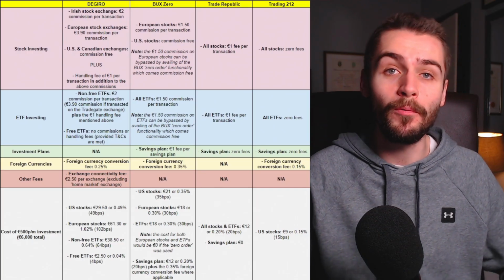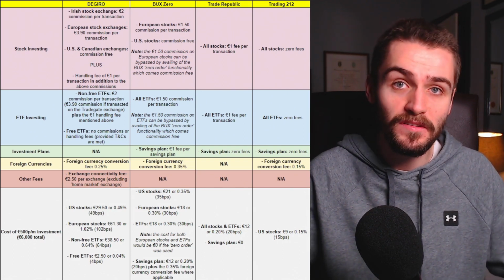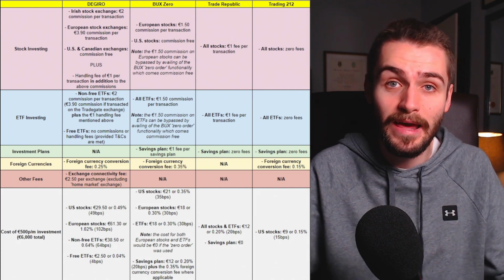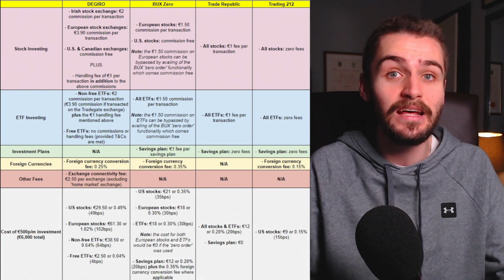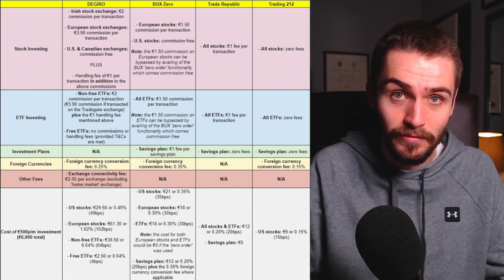So, out of the four brokers, which is the cheapest? It depends on what you want to do. If you're big on monthly recurring investments that are fully automated, then the prize has to go to Trade Republic. Using their savings plan feature to invest will allow you to buy stocks and ETFs with zero fees. And I really mean zero fees. No commissions, no handling fees, no foreign currency fees, and no extra hidden fees.